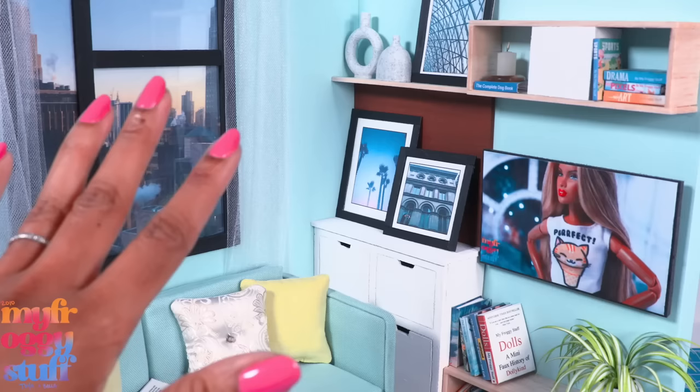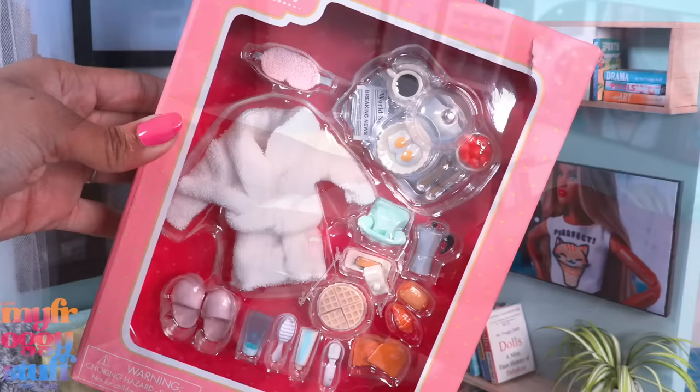We are still hanging out in one of our new spaces. This is our little corner room from one of our more recent Versus videos, and I thought it would make a good backdrop to look at some stuff, like this Lori accessory pack. It was $12.99 online from Target.